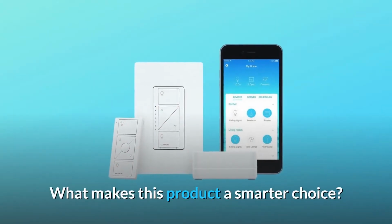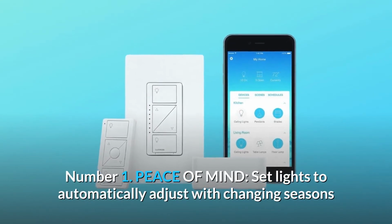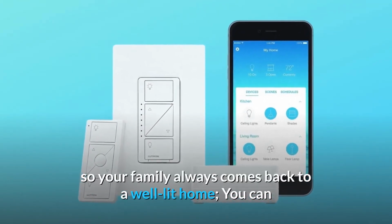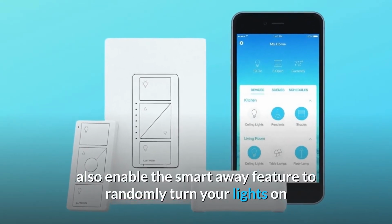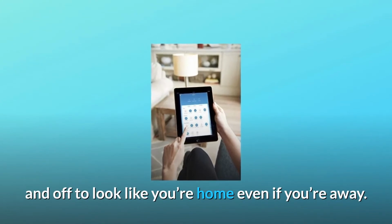What makes this product a smarter choice? Number 1. Peace of mind. Set lights to automatically adjust with changing seasons so your family always comes back to a well-lit home. You can also enable the Smart Away feature to randomly turn your lights on and off to look like you're home even if you're away.